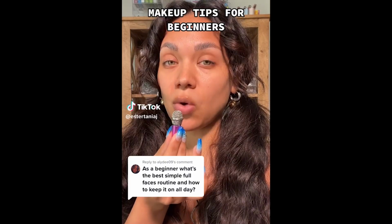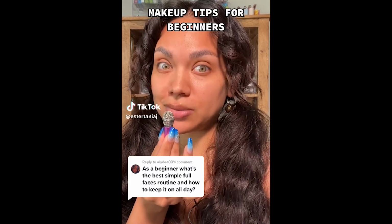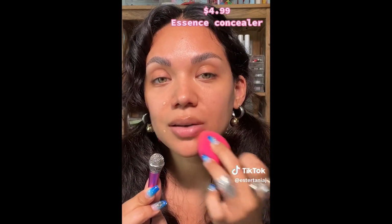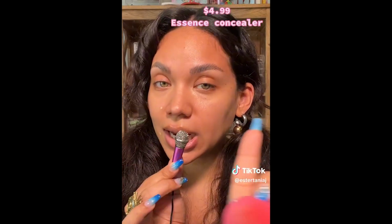I'm gonna one-up this simple full face and make it affordable, starting with a face mist and sunscreen in one. If you're a beginner in makeup, you're probably only going to need a tiny bit of concealer, not foundation. I blend in the concealer only in the spots where I really need it, but if you want increased coverage, just add little dots wherever you think you need it and blend it out as much as you can. We don't want any cakey makeup here, okay?